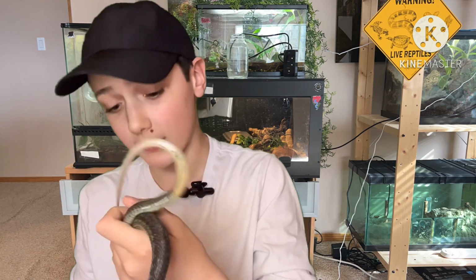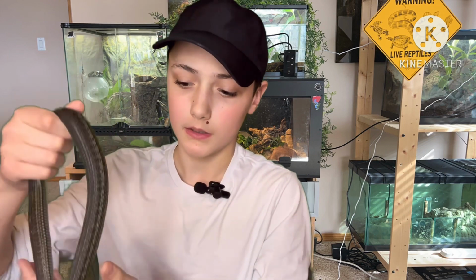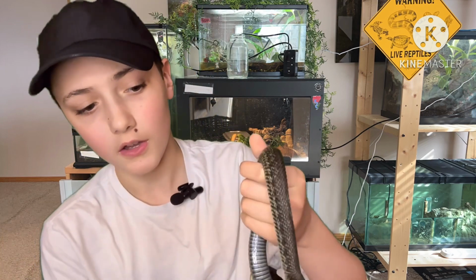So here I am today with Esben Wingfeather, still very skittish garter snake. They've always been like this since I got them. But they're just absolutely gorgeous garter snakes.